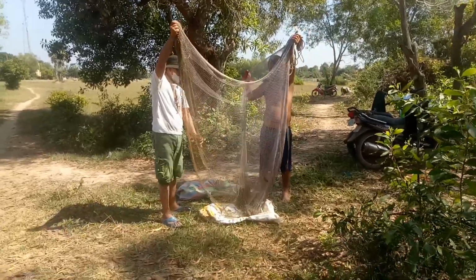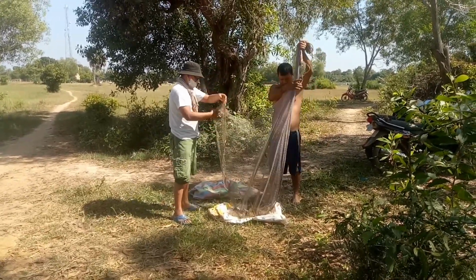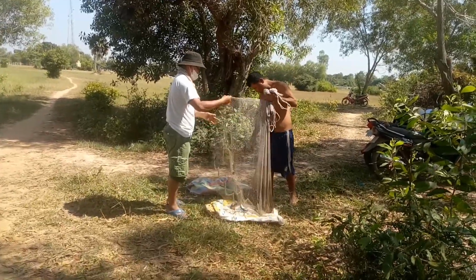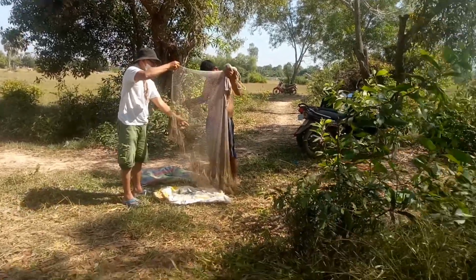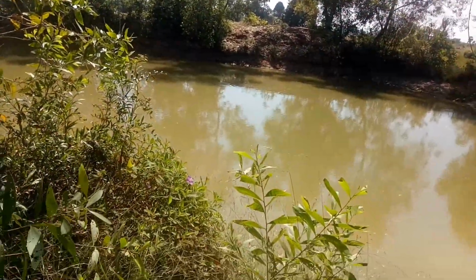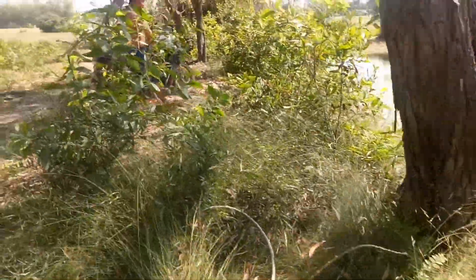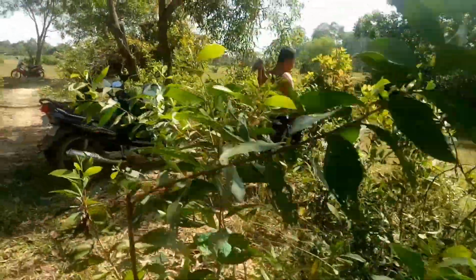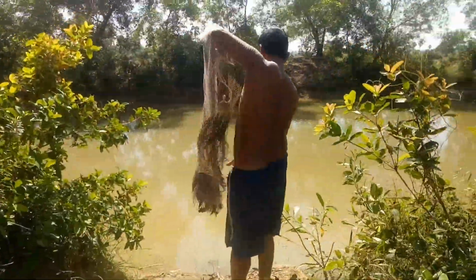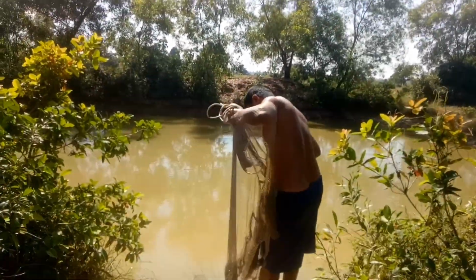Right, now we prepare another different kind of net. This kind of net, I think we call a throwing net. But the other one in the pond, already in a pond, it's kind of like a line net. I don't know about it, but this is a different net, so we're gonna do some fishing with the net throwing. Yes. Fishing. Let's see.